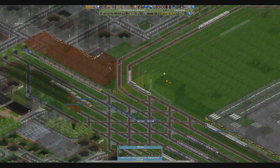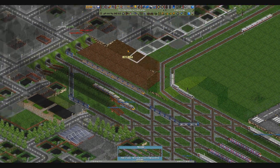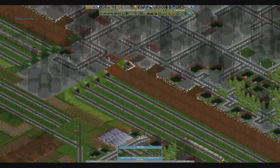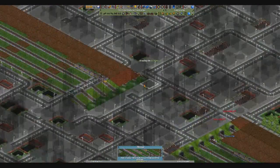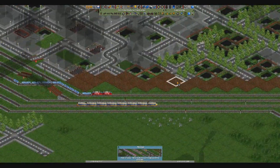Because what we need to do is get these tracks over to the right side of the line. So let's put these tracks in first. Put the tunnels in first, and then we'll join the rest up in a second. This is all good, this is all good. Another tunnel here. This is all good, that needs to go. And I believe that's it.